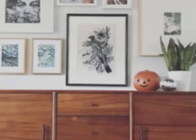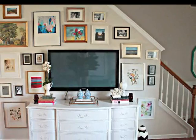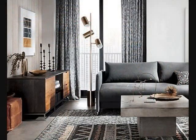20 smart and practical home decor tips our readers actually swear by. 1. Base your design or concept for a room around a single piece you love. Find one piece and use it to design the rest of the room. It will make sure the color scheme is on point, you have a basic style inspiration, and you have something that pulls the room together by default.